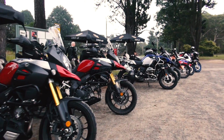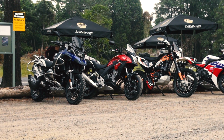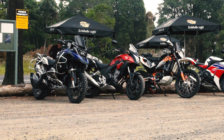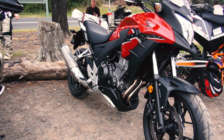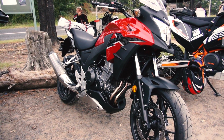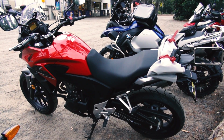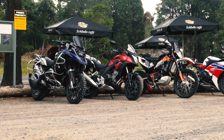Snuggled between two giants of adventure motorcycling is my ride for the day, the Honda CB500X. Now CB stands for City Bike, but don't let that put you off. This bike is sold as being up for the rough stuff, and today we give it our 400 kilometre test loop to find what this bike offers adventure riders.